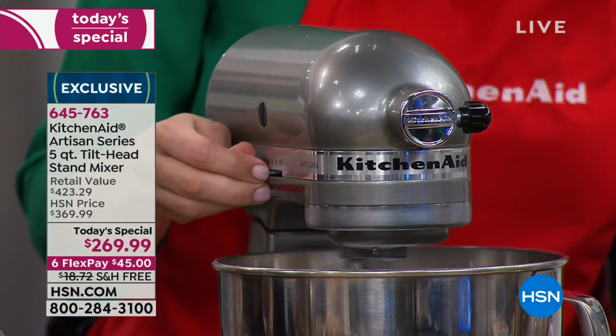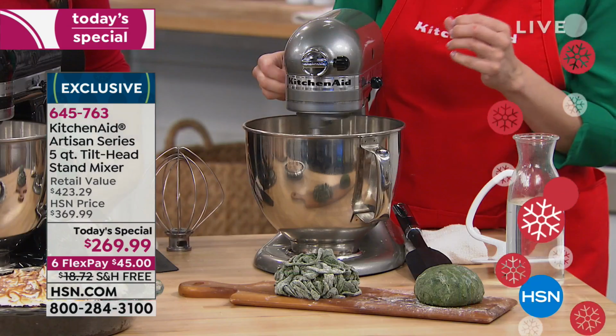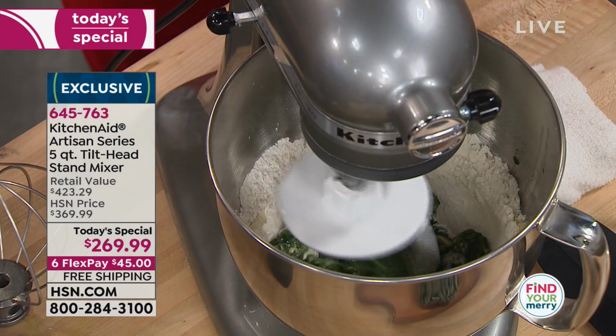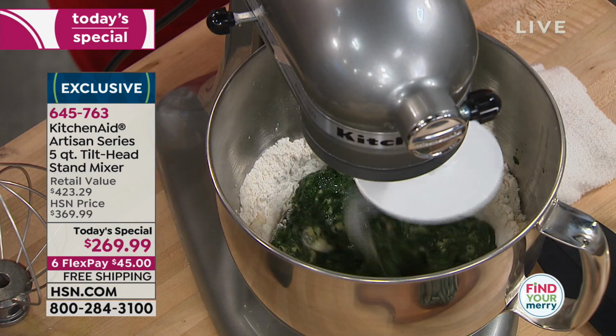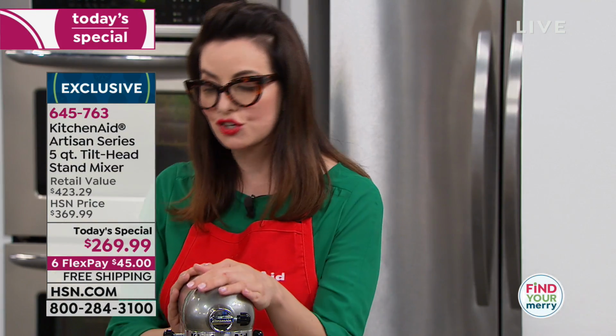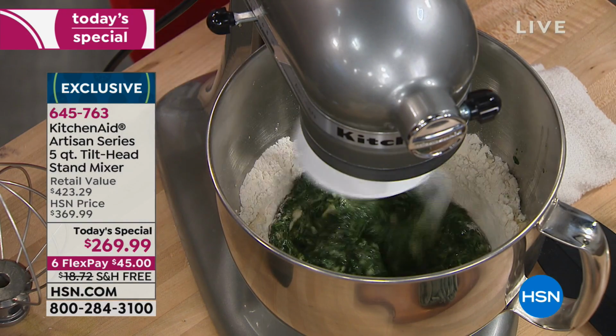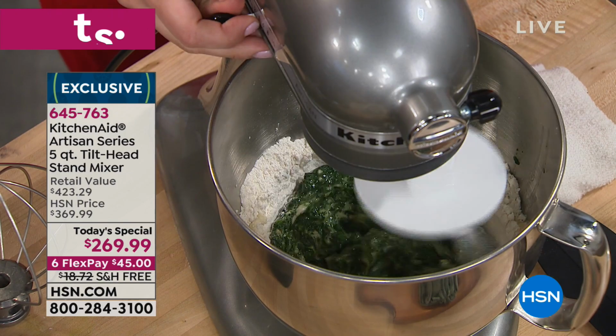I love that. What are we making? We're making pasta, and you can make all sorts of pasta with the KitchenAid stand mixer. I love making spinach pasta because you can sneak in veggies if your kid has an aversion to veggies like my son does. This is a great way to sneak it in and not have them know any better.